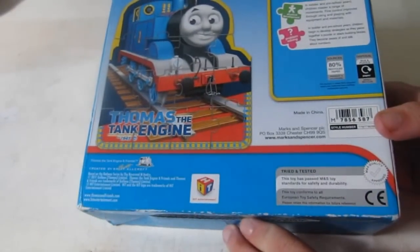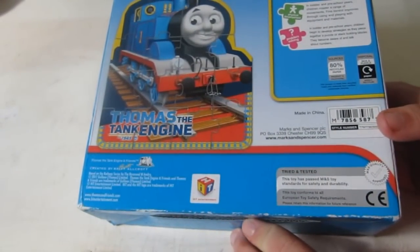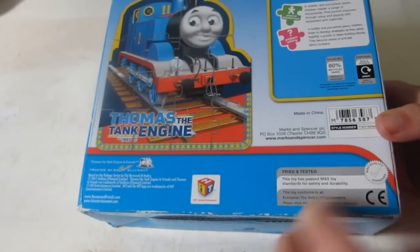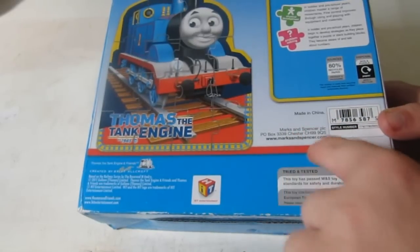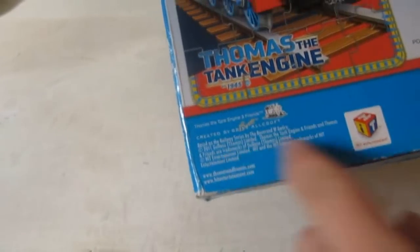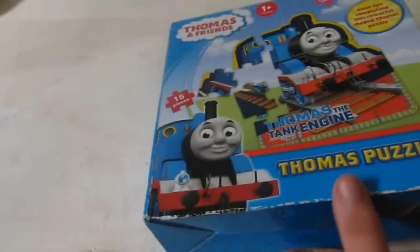Tried and tested, this toy has passed M&S toy standards for safety and durability. Very good. So this is a Marks and Spencer's exclusive toy. As you can see, it's got their website and their address here. And made in China. Let's have a look for the date. Oh, the date's down there. 2011. I didn't know Marks and Spencer was still doing Thomas products like that, to be honest.